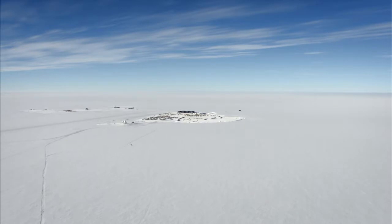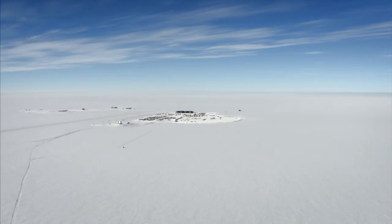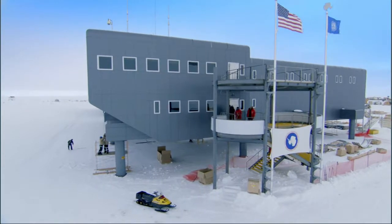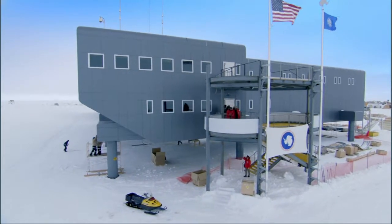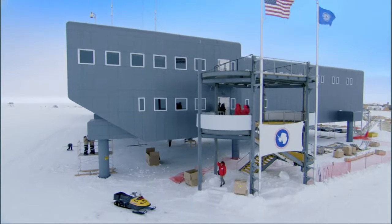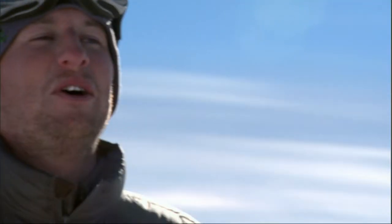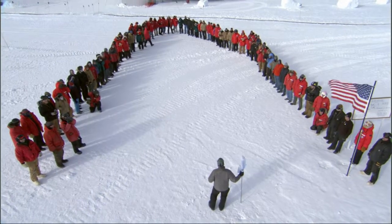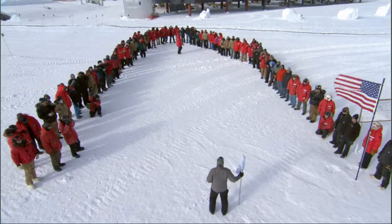And nowhere is that more clearly illustrated than at the South Pole itself, which before and since mankind visited it, has continued to be on the move. All right, first and foremost, I'd like to thank each and every one of you for showing up here today. It's fantastic to see such a large turnout for these traditions of the South Pole. What we're here today for is the annual remarking of the geographic South Pole.